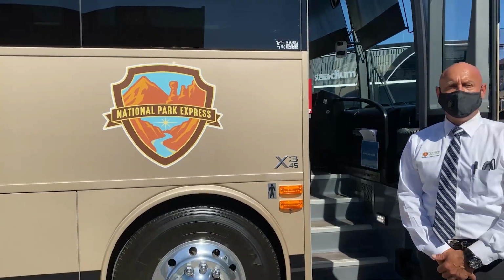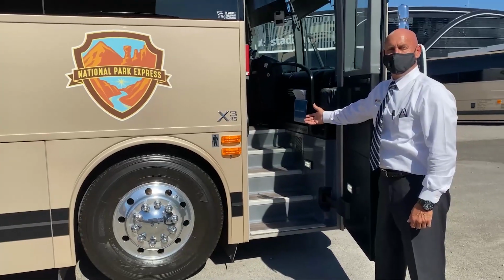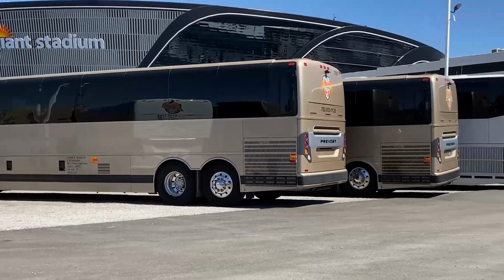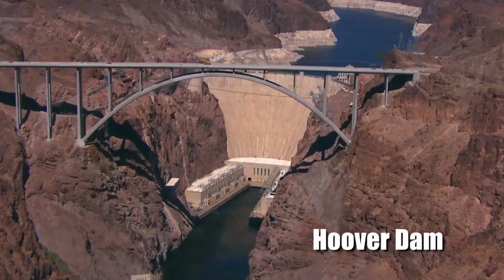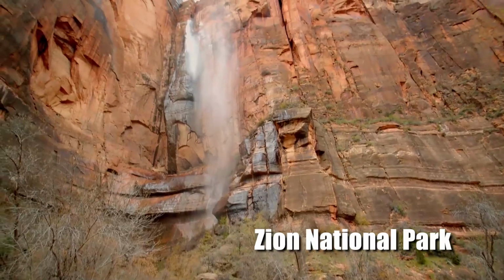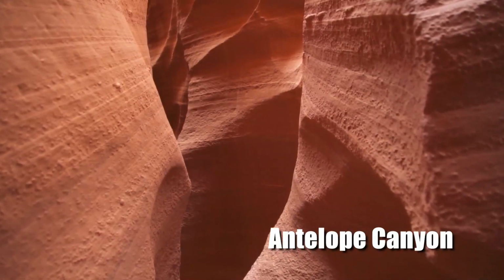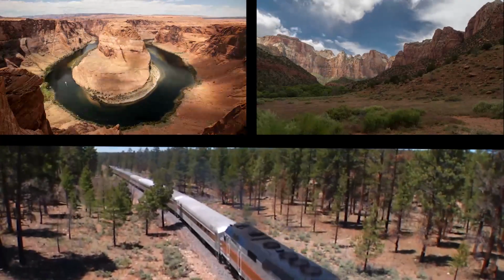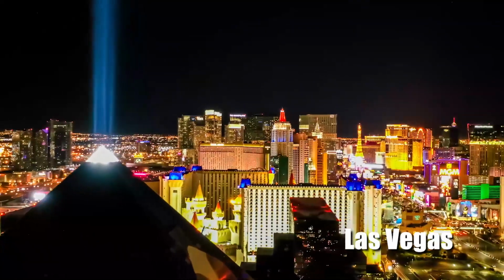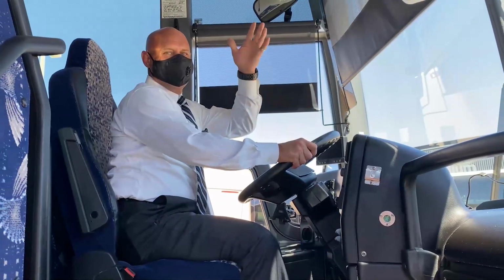We appreciate your interest in enjoying an experience with National Park Express. Our luxury vehicles range in capacity from 15 to 60 passengers. And whether you are planning to visit Hoover Dam, the Grand Canyon, Zion, Bryce, Antelope Canyon, any of our other destinations, or just moving conveniently between hotels and venues in Las Vegas, we welcome you.